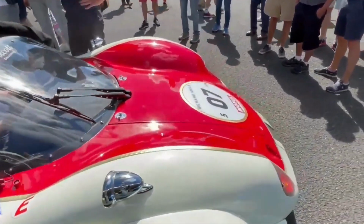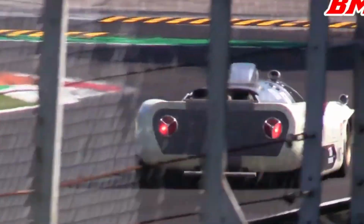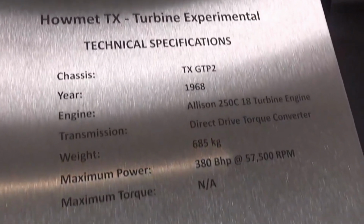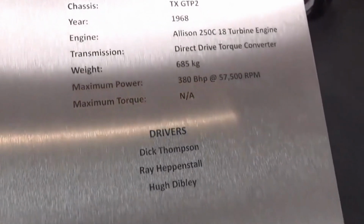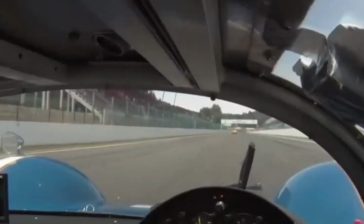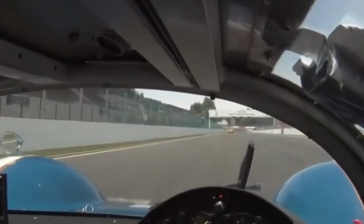It wasn't long before Howmet engineers began thinking, what if the technology powering these high-performance helicopters could also power a race car? They envisioned a car that would take the precision of aerospace engineering and apply it to the most extreme environment on Earth, the racetrack.